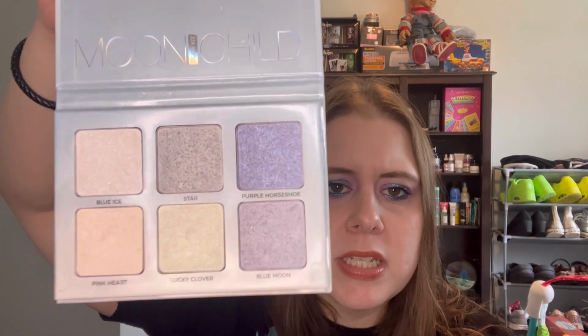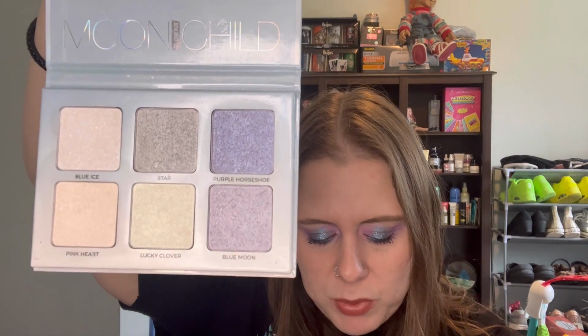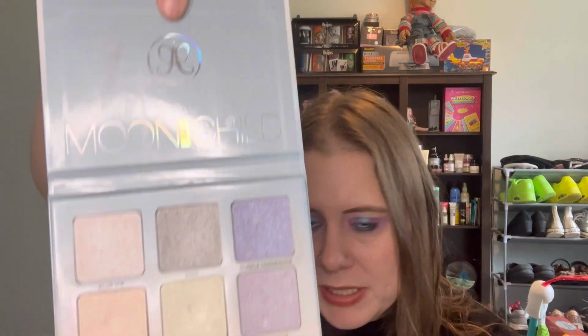And I actually don't consider this a face palette. I consider it a highlighting palette, and that's more for inventory purposes, but just letting you know. So my goal is essentially to hit pan in all 6 shades, but my short-term goal for last month was to get every shade up to 12 uses.